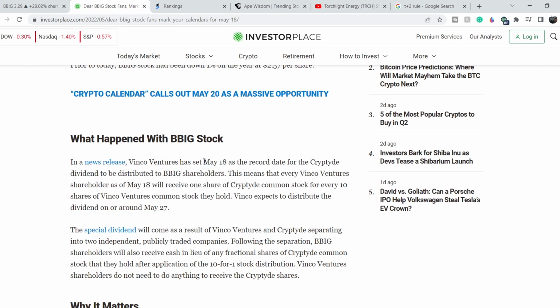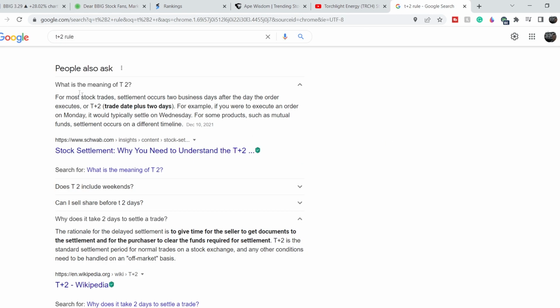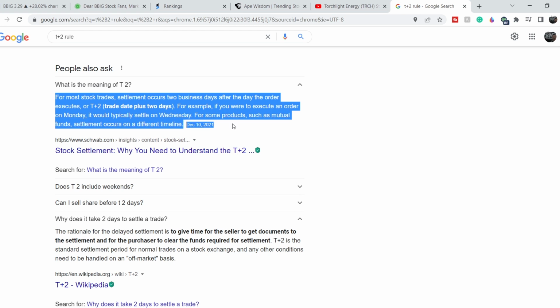So definitely May 18th is set as the record date, but guys, don't get me wrong, I don't want to give you FUD and I don't want to spread misleading information, but let me show you this. If you type into the Google search bar T+2 rule, you will find this definition. And let me quote you this one more time. For most stock trades, settlement occurs 2 business days after the day the order executes, or T+2, trade date plus 2 days. For example, if you were to execute an order on Monday, it would typically settle on Wednesday. For some products, such as mutual funds, settlement occurs on a different timeline.